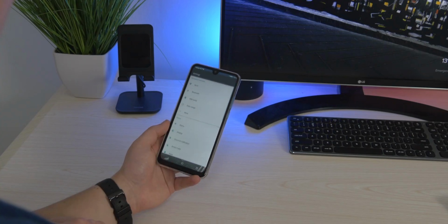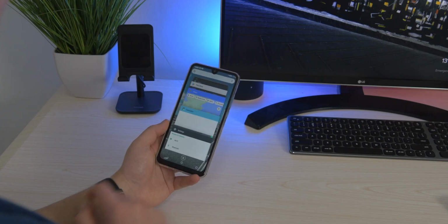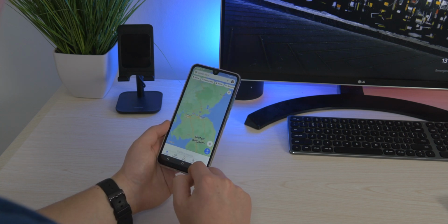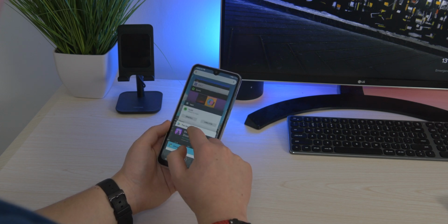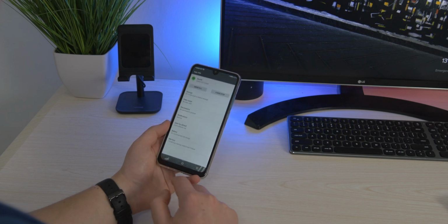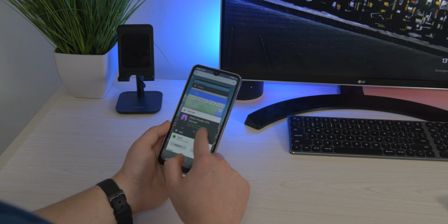RAM management isn't very good either. There's 2 gigabytes of RAM. Pretty much when I'm switching between simple apps like web browsers and calculator, it actually flickers when I click it, so I think it's refreshing. But yeah, don't expect this to be really good at multitasking. It's good at one task at a time.